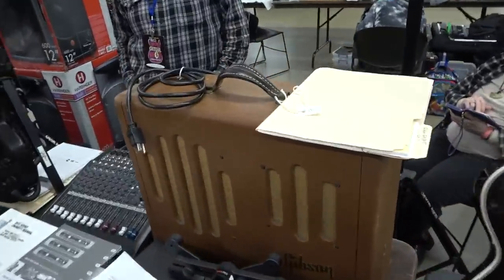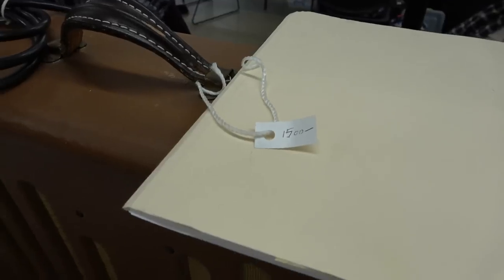Cool Super Reverb there. Very cool Gibson amp right here. He wanted, what, $1,500 for that thing?